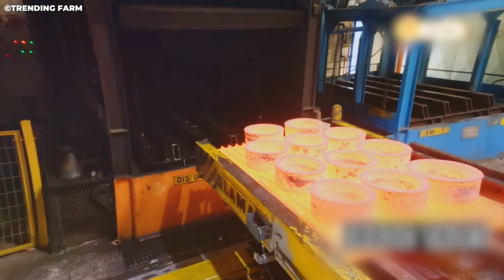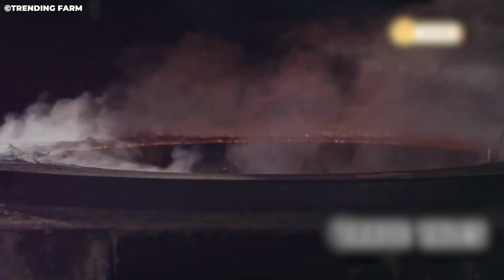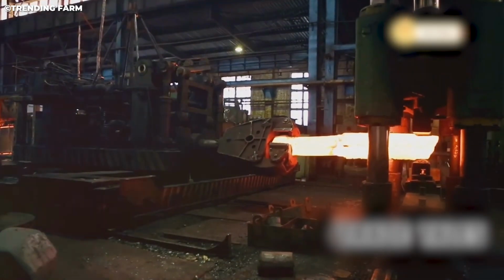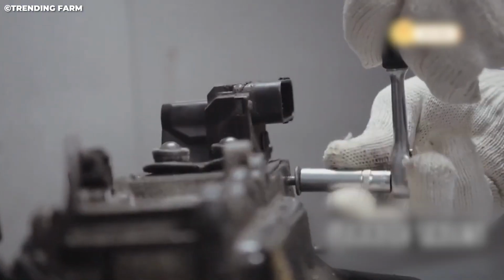These machines are running 24/7 in many gun manufacturing plants, cutting barrels, shaping receivers, and milling out the parts that will later come together to form a complete AR-15. Just think about it. An AR-15 is made up of dozens of individual parts, and each of those parts has to be machined perfectly to fit together. A slight error and the entire rifle could malfunction.